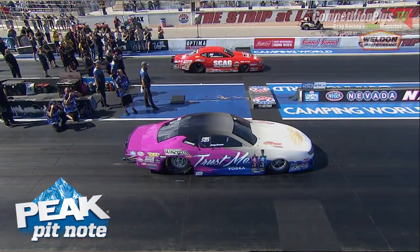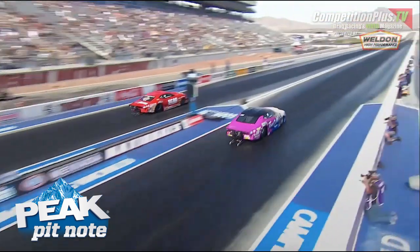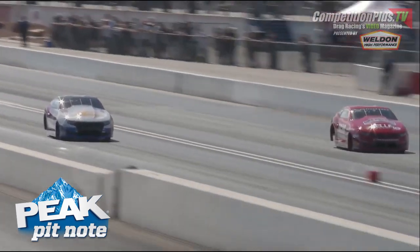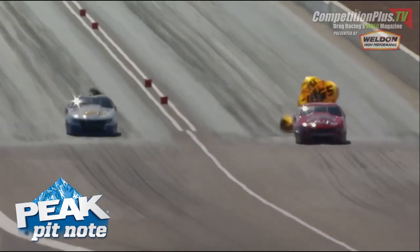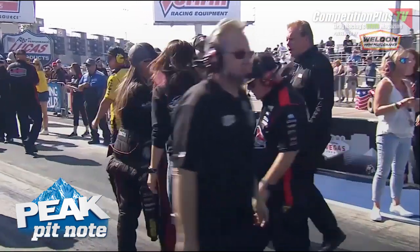Pro Stock car for almost a year, or 2 years, or 3. Actually, 3 years ago, this race was the last time Jeg Coughlin was in a Pro Stock car. So you might as well throw a curveball at the guy right out of the box, right? In the Pro Stock pits here at the NHRA Nevada Nationals with Jegs, Mr. Jeg Coughlin Jr. Good to have you back out here in a hot rod.